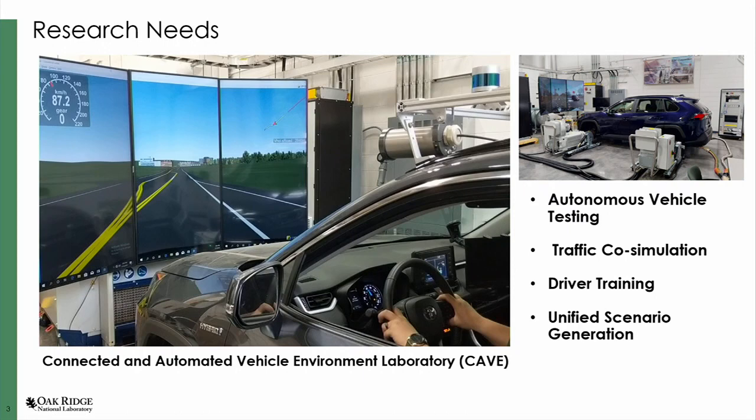research needs. Basically, we can conduct autonomous vehicle driving tests, testing the detection capability of the vehicle through computer-generated scenarios, and we can also do a traffic co-simulation. The user can act like a real driver and control the vehicles through the dashboard and the steering wheel, and that will be reflected in the simulation.